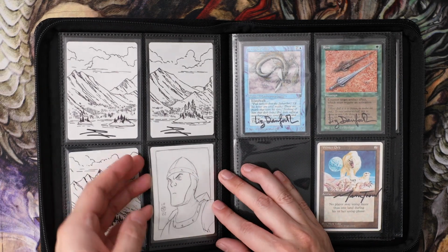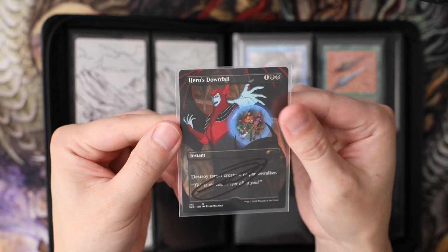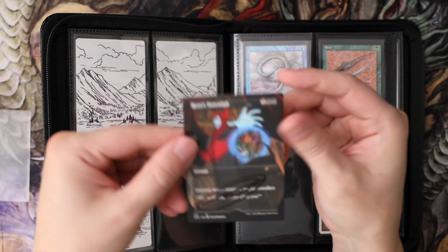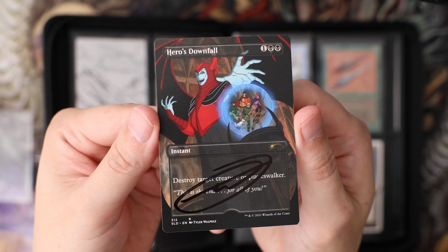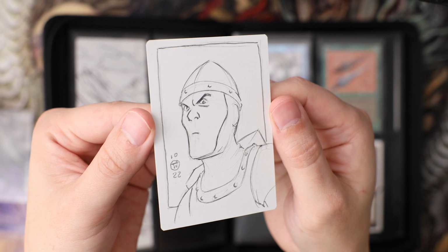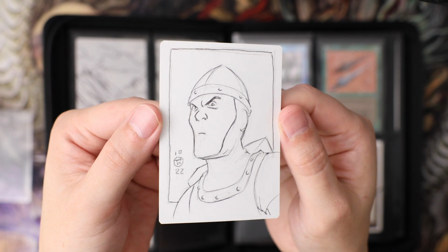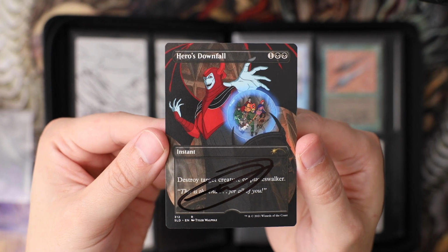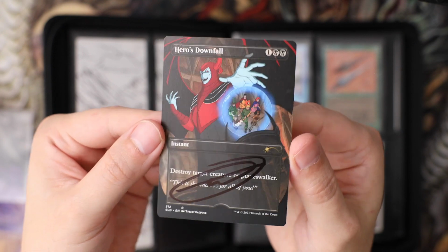Here I've got some sketched ones. This one is by Tyler Walpole, and it's a Hero's Downfall from, I think it was, his Saturday Morning Cartoons Secret Lair that he did. I like the art style for these, and it kind of reminded me of the Dragon's Lair arcade game. And so I had him do this sketch of, I think his name was Dirk from Dragon's Lair, but he would always die, and the game was really hard in the arcade, and it cost a lot of money when I was a kid. So I had him do that on the back of Hero's Downfall because I thought that fit thematically.